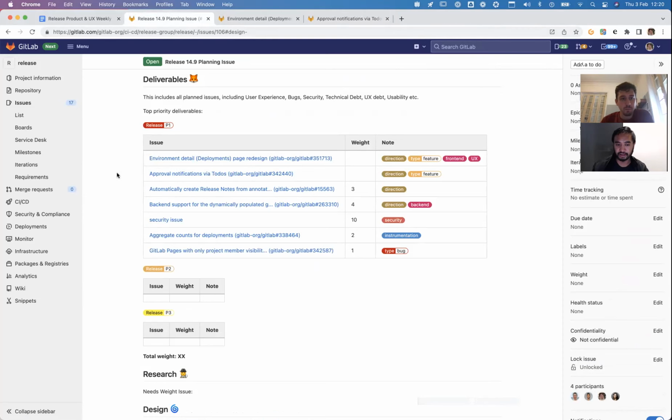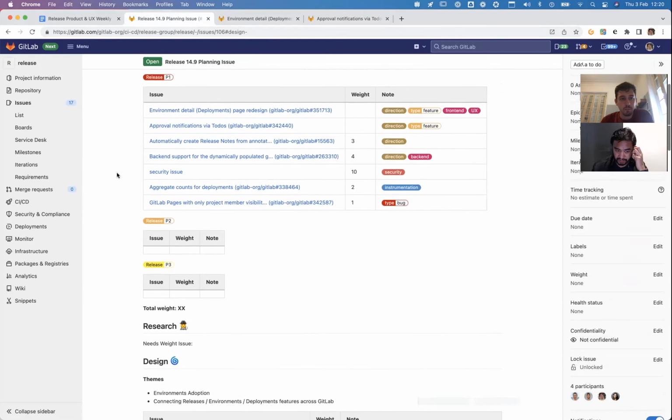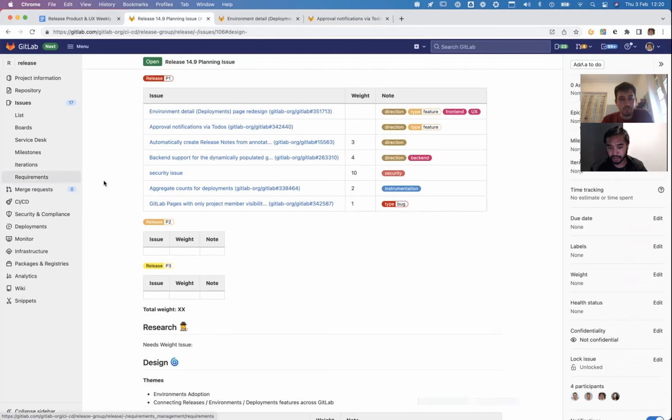of feature work, but balancing some of the maintenance and security work that we want to do for our features. The other one to call out at the moment is aggregating counts for deployments. So Alan and Ali have started work on improving our instrumentation, which is very important for our metrics and telemetry and tracking feature usage. So we'll be continuing that work in this milestone as well.